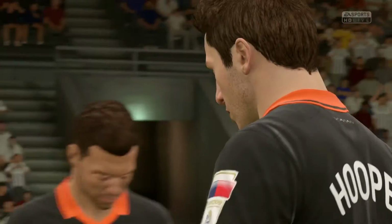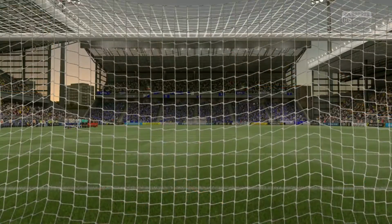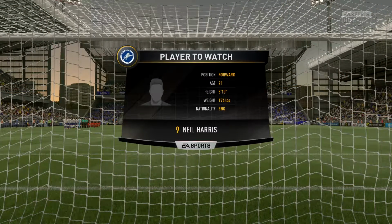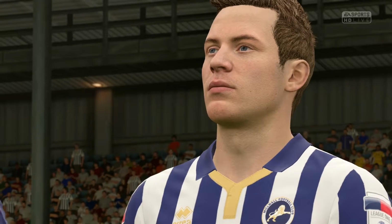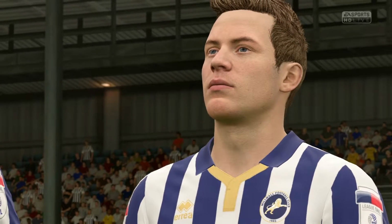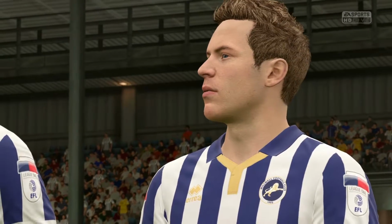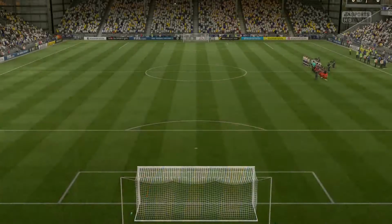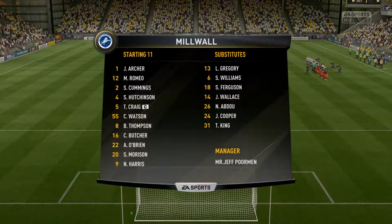Number 10, Sean Cummings. Number 4, Sean Hutchinson. He's the one we're focusing on. I think with good reason. His interplay can be fantastic, and his one and two touch play, well, it's a joy to watch. Number 16, Callum Butcher. Number 22, Aidan O'Brien. And number 20, Steve Millwall will go like this into this fixture.